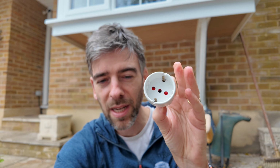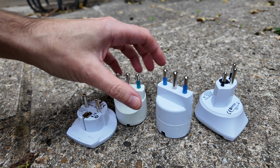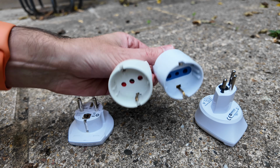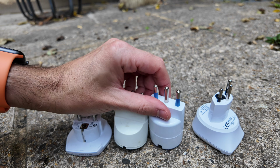And these adapters allow you to plug in the normal Euro plug into there. And if you go to Italy, then you can get these adapters all over the place. They're very common, because even Italians get driven mad, I think, by these. But take your granny charger.